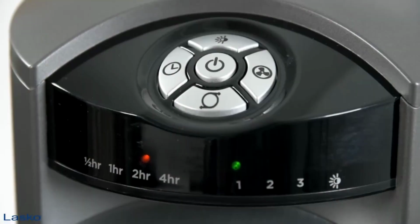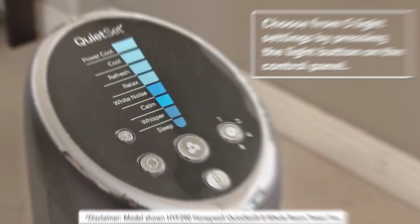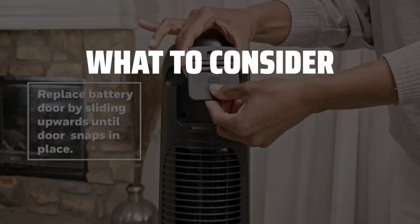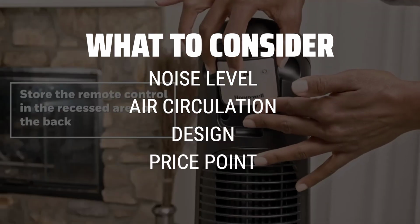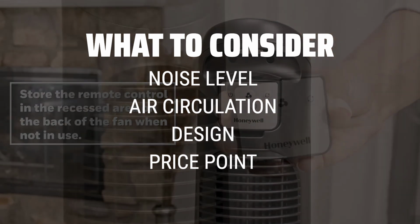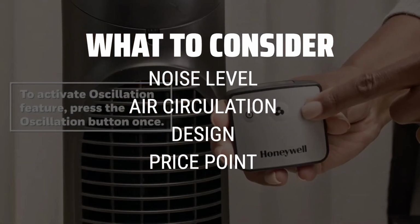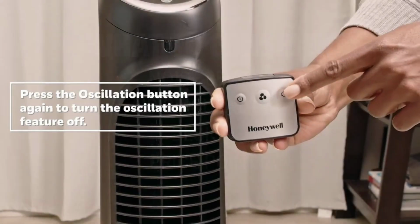The best bladeless fans are probably one of the most innovative and stylish cooling solutions on the market right now. When choosing a bladeless fan, it's important to consider factors such as noise level, air circulation, design, and price point. Noise level is crucial for use in bedrooms or offices, while air circulation and design can determine how well the fan fits into your space. Additionally, price point is a key consideration for budget-conscious consumers.